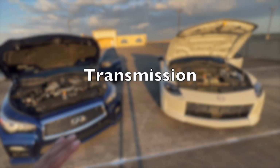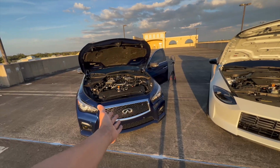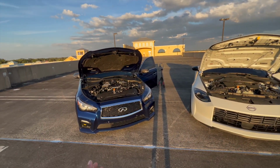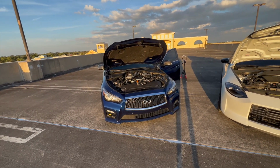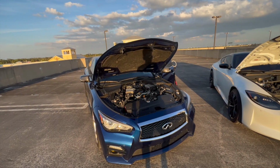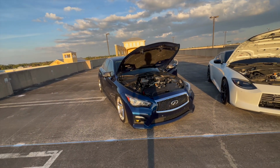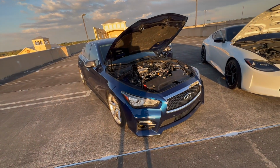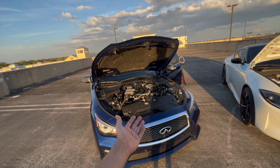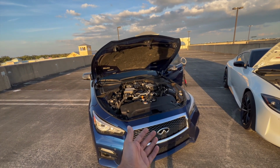So in terms of the transmission, this is something that everybody wants to find out. Is the 9-speed faster than the 7-speed? Is it completely different than the 7-speed? Because the 7-speed is an old dog. Look, we all know the 7-speed is a little outdated. Back when they first announced the transmission, it was actually pretty good for its time. But now with all the quick transmissions out there, plus this transmission not having any trans tunes, it's being left in the dust.